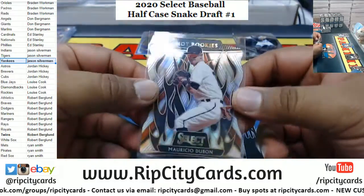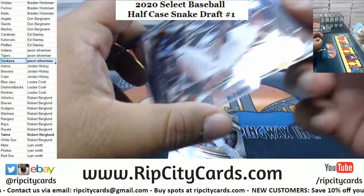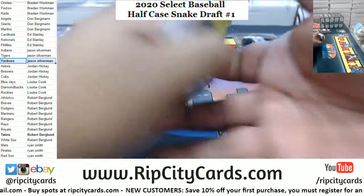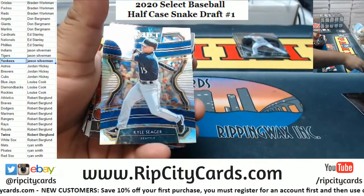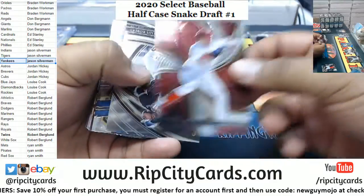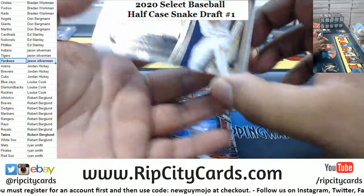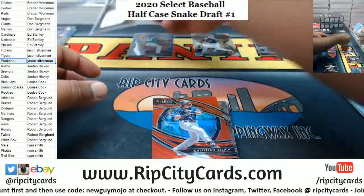Mauricio Dubon, the hot rookie, silver die cut for the Giants. Sean Murphy, A's rookie. Kyle Seager, silver Mariners. Luis Robert, rookie White Sox. Abraham Toro, Astros relic, not numbered.